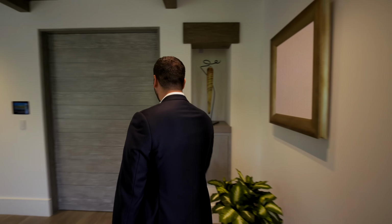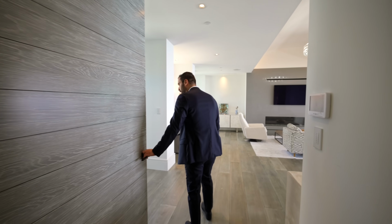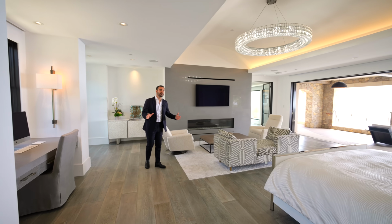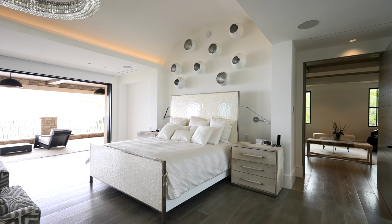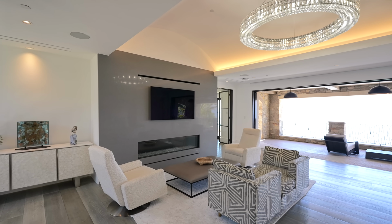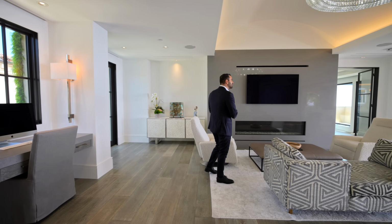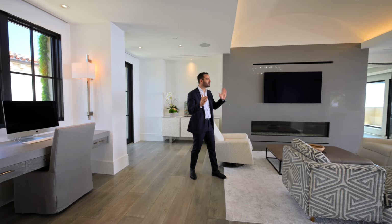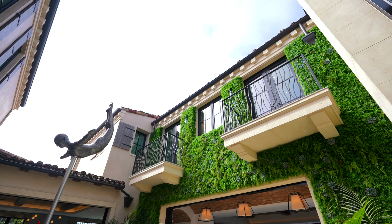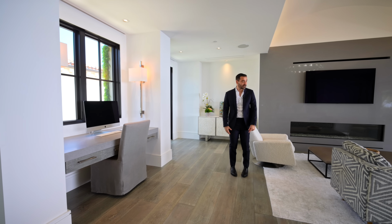Now, let's open up this massive pivot door so we can check out the primary bedroom suite. Come on in. The scale of this room is absolutely insane. You have your king size bed, barrel ceiling here with this crystal chandelier, nice seating area in front of your fireplace, stone clad wall, you have your TV in the center, the entire room opens up to these views, and on the back you can see these two balconies that I talked about at the courtyard, bringing even more natural light to this room, built-in desk area.